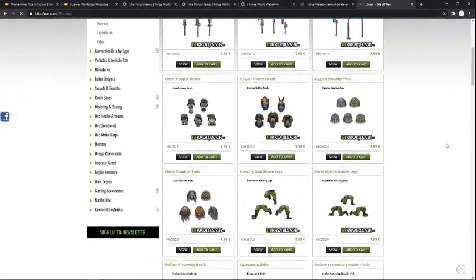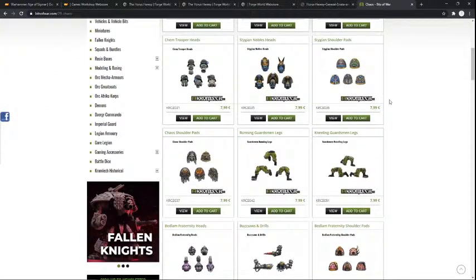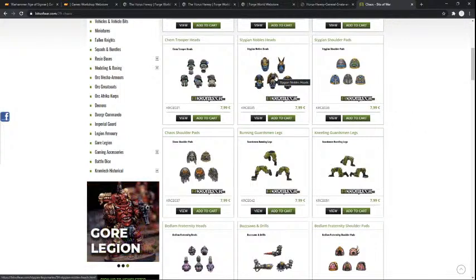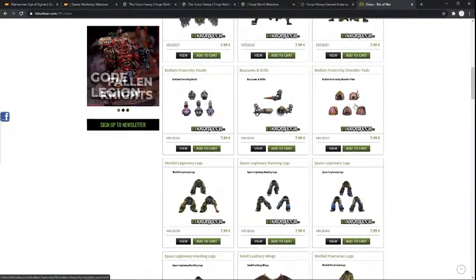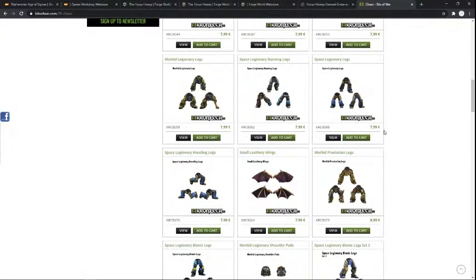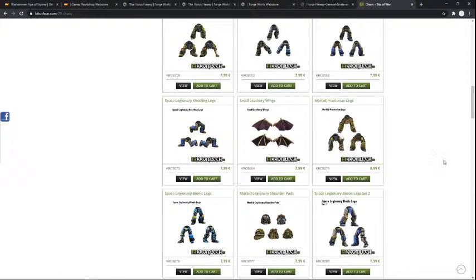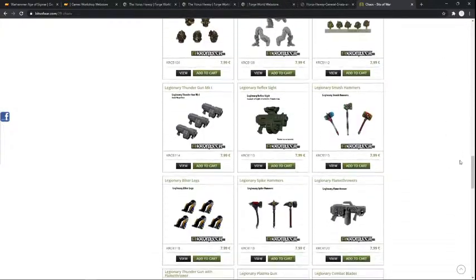So, you have a whole range of different weapons, such as swords. You've got different heads, helmets available to you. There's some militia type heads, the chemtrooper ones, some thousand suns type heads here. You've also got different legs for Imperial Guard scale models, Emperor's Children parts, buzzsaws, different types of legs available to you, little wings. There's some really cool bits here. Not everything, like the wings, for example, look a bit iffy. But a lot of it is generally pretty damn good stuff.